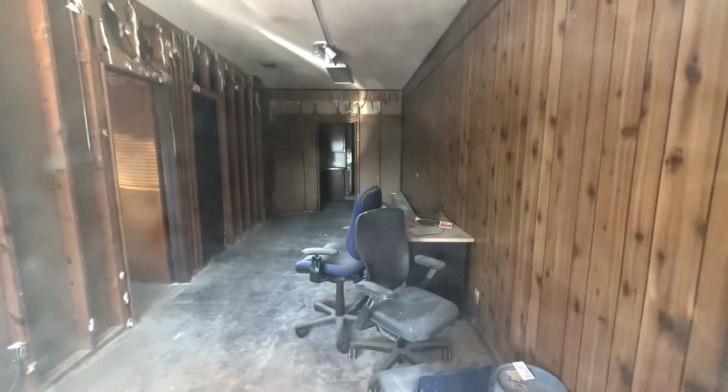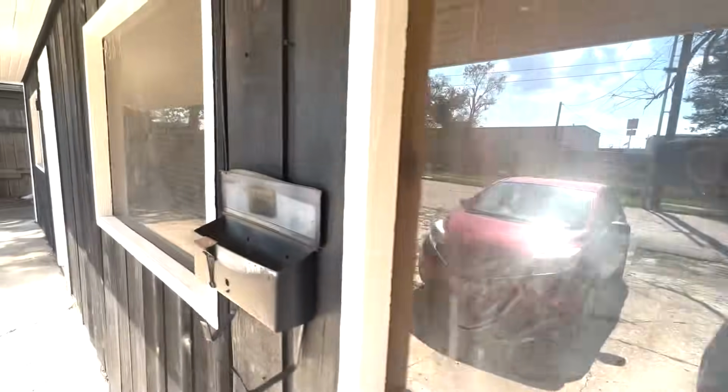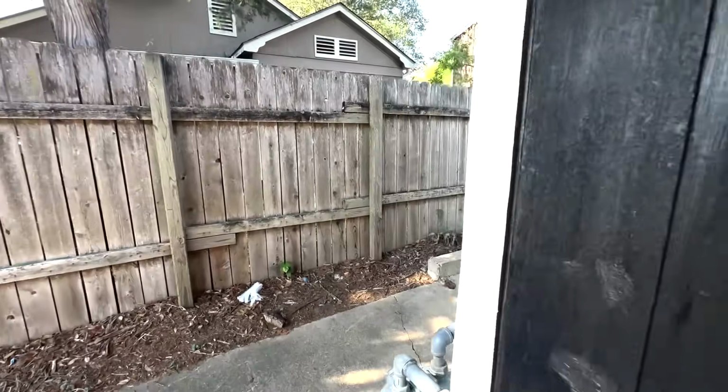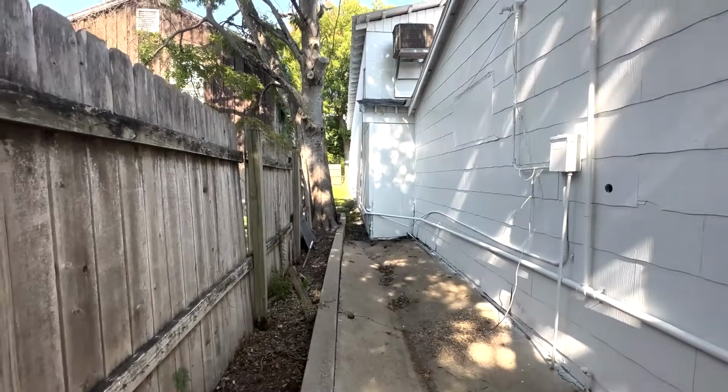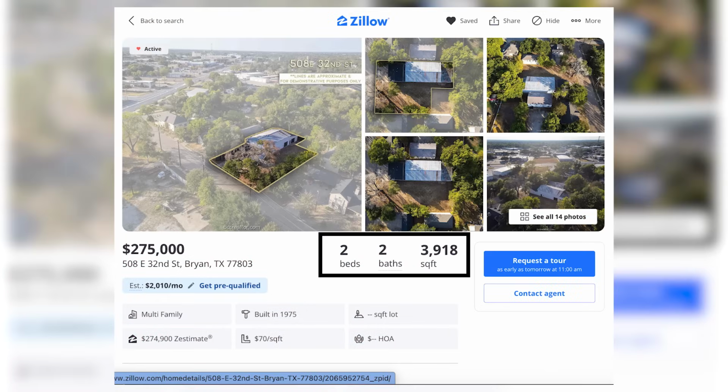Cool old handle. Oh, we can see inside. Oh. Okay. Huh. Didn't see that when we came before, but it was dark. This was definitely an office suite of some kind. Oh, nope, that's mirrored. I'm not sure why this was listed as a 2-bed, 2-bath multi-family house. This is obviously 2 old offices, but I guess we'll see when Janet gets here.